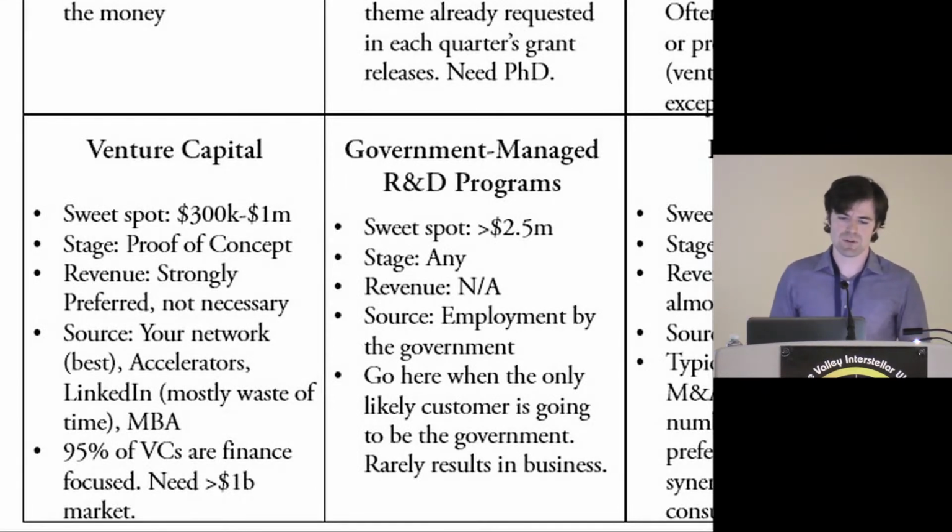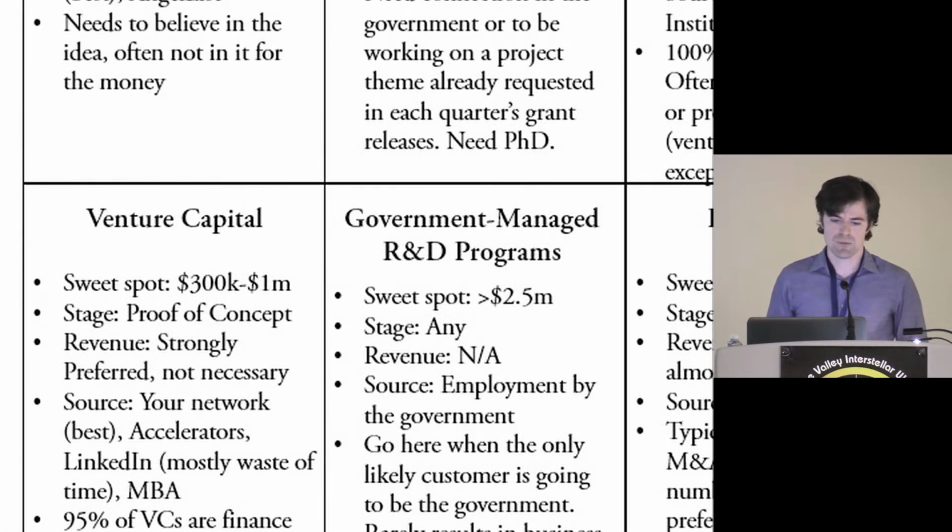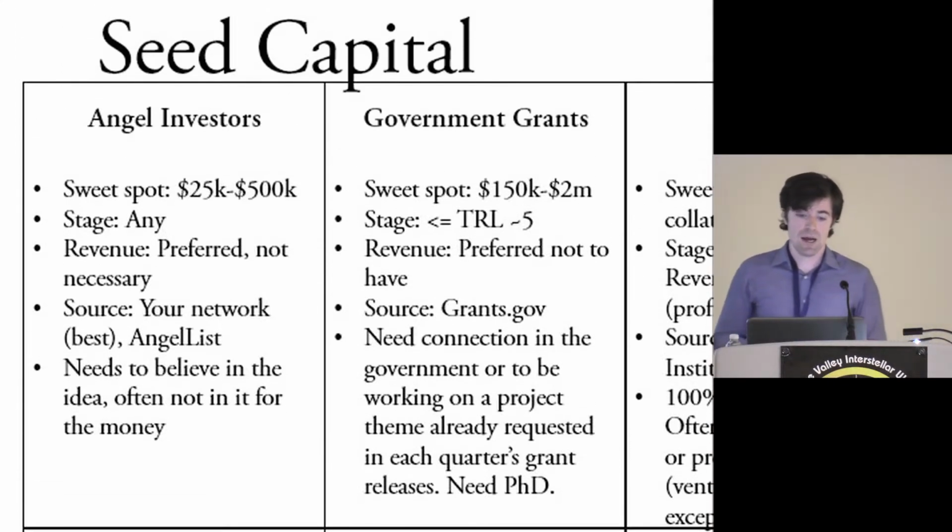Another thing about venture capital is that you really probably need revenue even at seed nowadays. With pre-seed, you can get by without it, but for meaningful size capital, you're going to need revenue most likely. So that's another constraint.